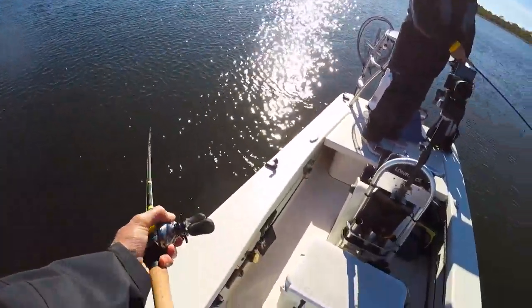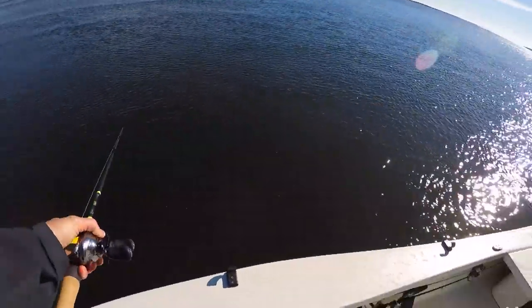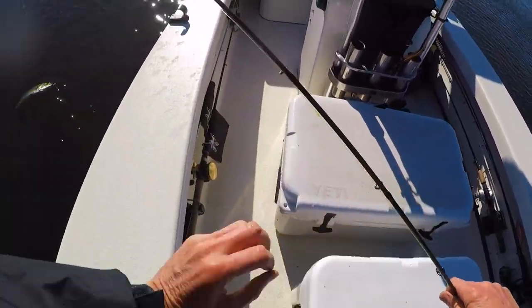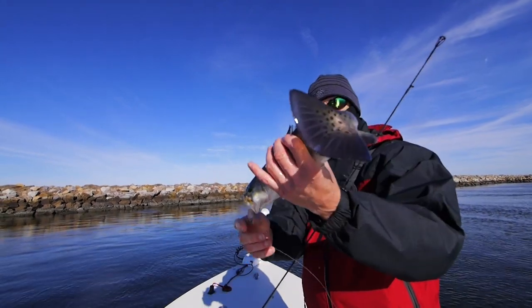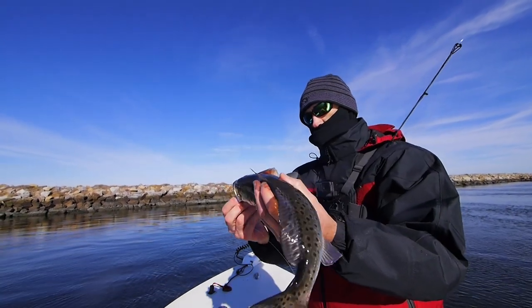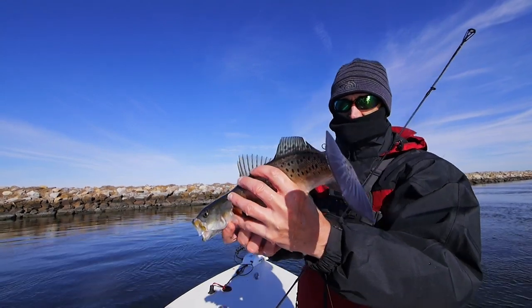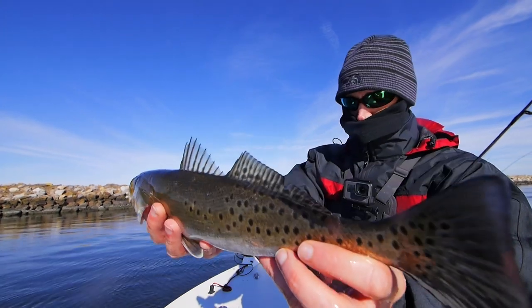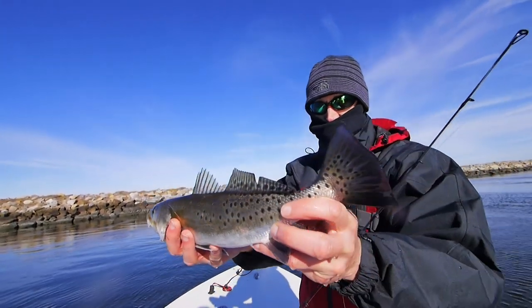Ooh, here's a nice fish too. Beautiful fish. Yeah, well, they got some pretty color. These are really pretty fish. They sure are. Beautiful with that dark back. Sometimes if the sun hits them right, they got like a rainbow. Yeah, that iridescent color.